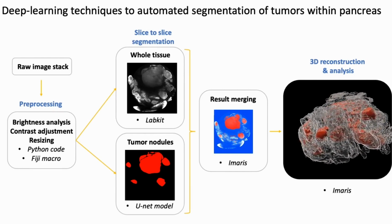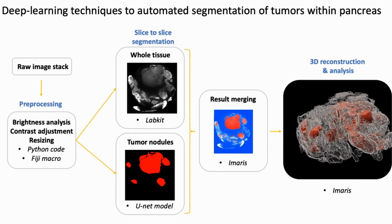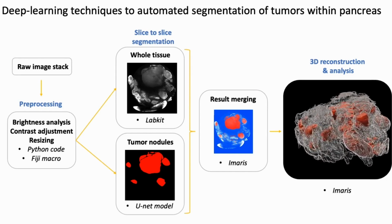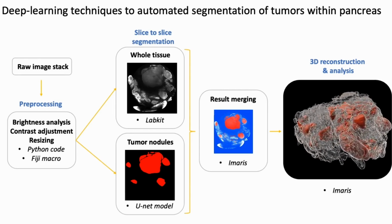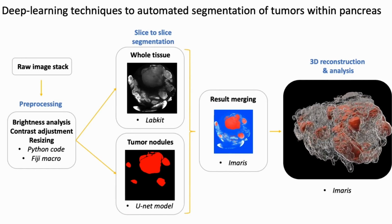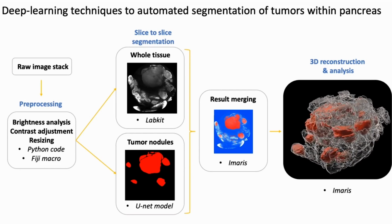In our system, the LabKit program was not efficient to segment the tumor part. So, to identify tumor nodules within each slice, we developed a specialized U-Net model. By using Imaris software, we merged the results obtained from the two methods and reconstructed the 3D tissue. This enabled us to identify and locate tumor nodules in red within the entire pancreas in white.